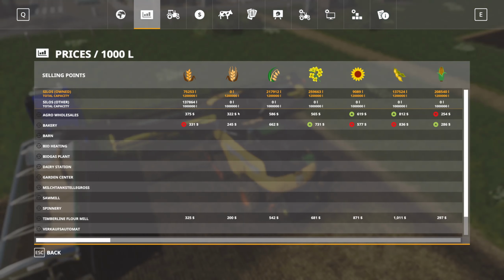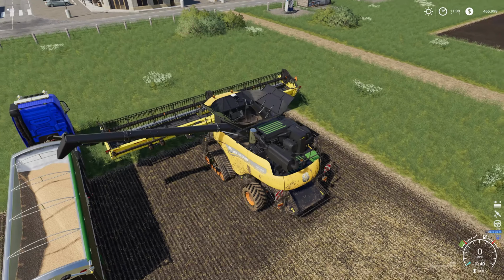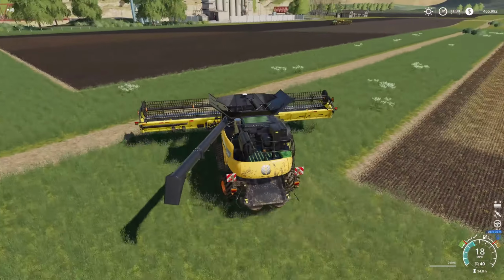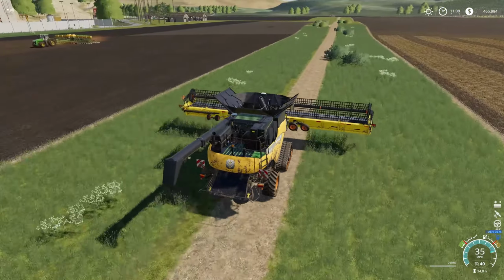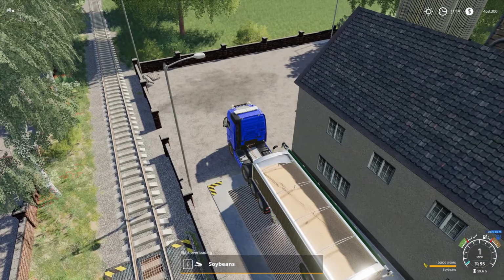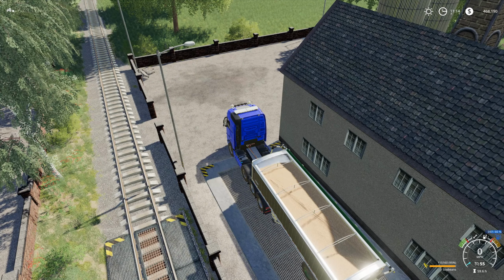And let me just double check this because I'm just going by what was last episode. Yeah, $1,011, and I do have 137,000 liters in stock. So, plus what I got in the trailer, that's going to be a good amount of cash. Let me go park up the combine. I'll see if the soybeans are there, because I don't know exactly where they are. And we'll go up to Timberline Flour Mill and bring in some dough. Well, math should be pretty easy on this one, so we should get just over a little 120 grand, which I like a lot. Yeah, all those soybeans were down at the silo in the fields that we were at.